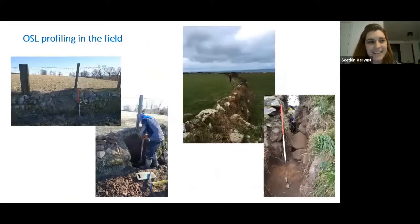Next slide. So that was OSL dating in the lab. Now for the OSL profiling in the field, as I've said, what you do is you use a portable reader to already measure that natural luminescence signal while you're working on site.